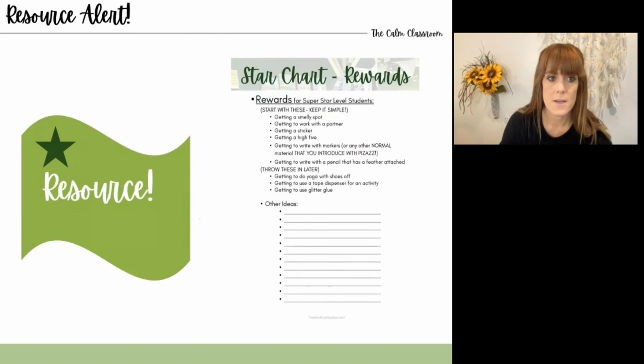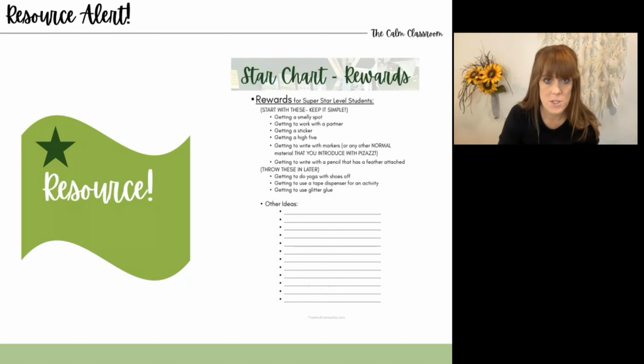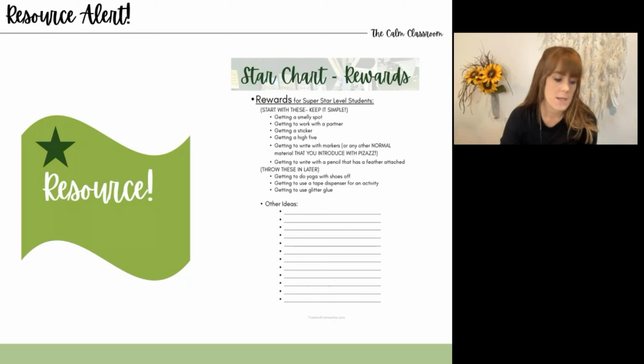Okay, here's another resource alert. From your workbook, there's a printable resource for you to help with rewards. This is one of those times where it would be so easy to get carried away. But I put this page in the workbook to remind you, keep it simple. In the beginning, the first few weeks, superstars just get a smelly spot before they get to pick their centers. And if you don't know what a smelly spot is, just wait, I'll explain that in a little bit. But it all depends on your daily schedule.